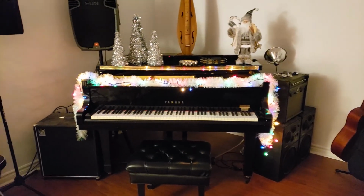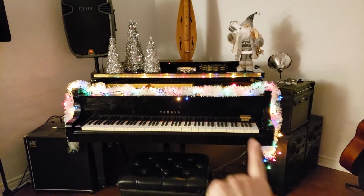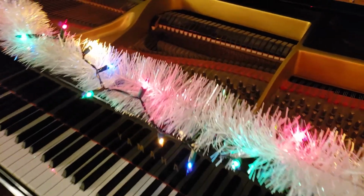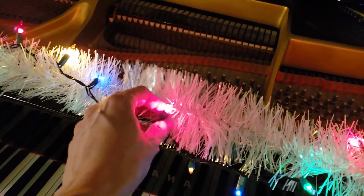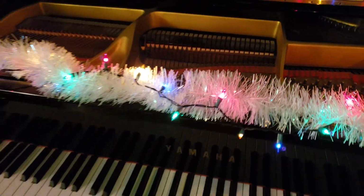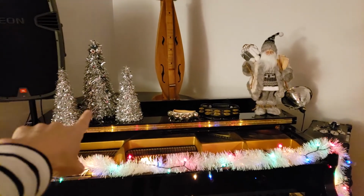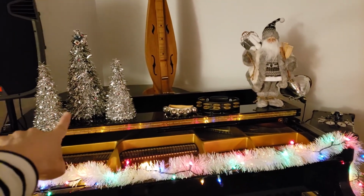Let me show you David's studio. It's pretty cool. Here's the grand piano section. So there is a white garland with multicolored lights. It's very, very festive. I don't know that you can see well on the camera, but in real life it's very, very cozy. And I've put a few silver trees here from the dollar store.